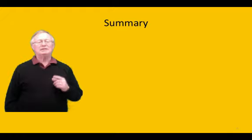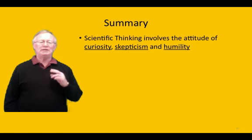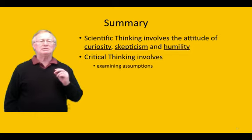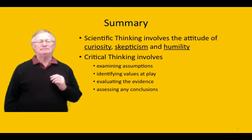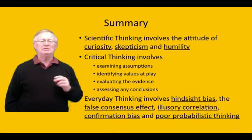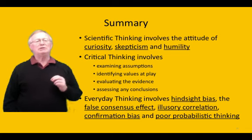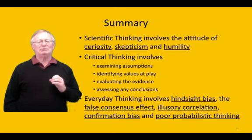Well, there you have it. Scientific thinking involves the attitudes of curiosity, skepticism, and humility. A good critical thinker examines assumptions, values, and takes a careful look at the evidence, and most of all, draws the right conclusions. Finally, we note, in contrast, that everyday thinking involves a number of errors and biases, namely the hindsight bias, the false consensus effect, illusory correlation, confirmation bias, and poor estimation of probabilities.